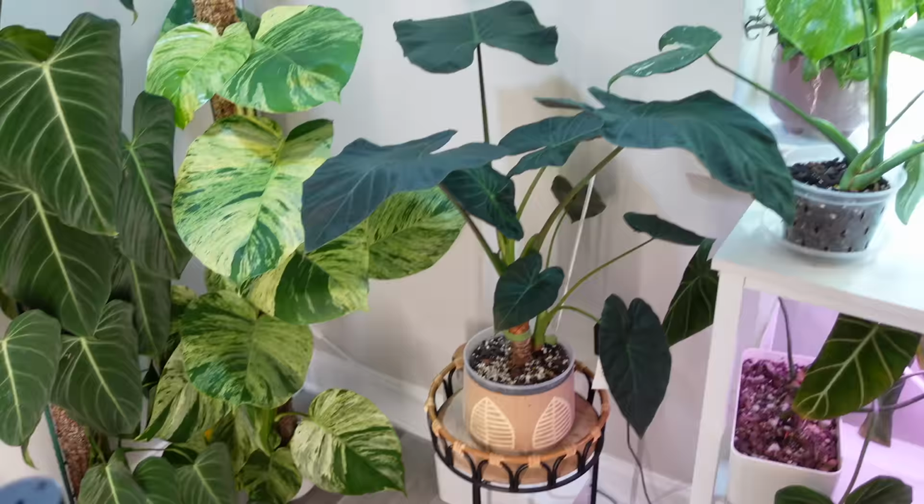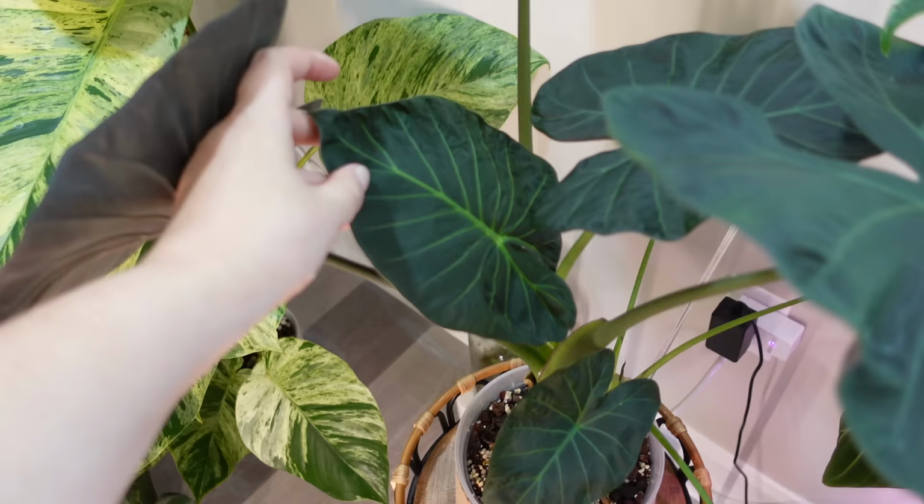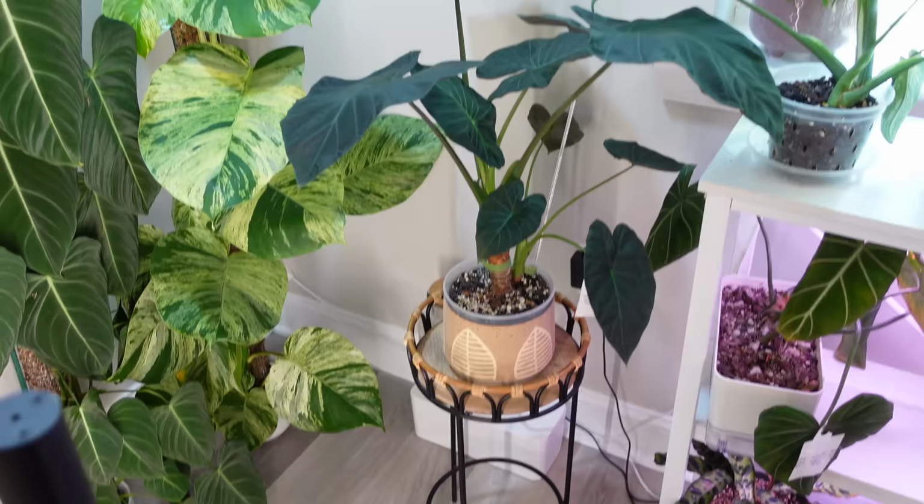It's one of the alocasias that is still in the original soil that possibly had some fungal issues too with the rest of them. It gave me a new leaf right here, which you can see is significantly smaller, but it did push a new leaf. So for the most part, I feel like it's doing okay. It just hasn't been the happiest these last couple months.